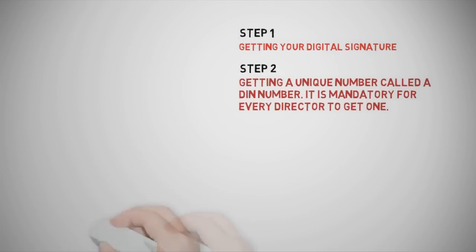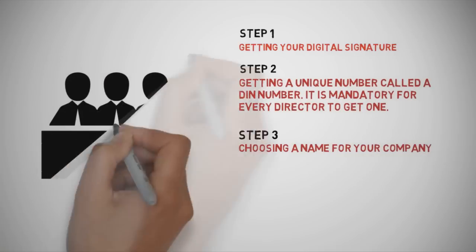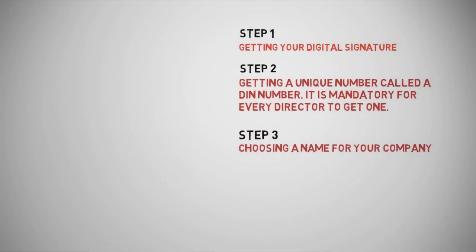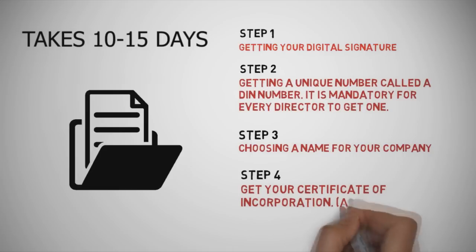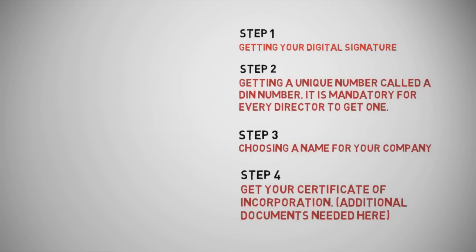Step 3. Choosing a name for your company. It's very important to ensure the name contains the following: a noun and coined word as the prefix, and the activity of the business in the suffix. Step 4. We prepare the memorandum of association and articles of association and ensure the filing is complete, post which you can get your certificate of incorporation. This process will take a 10 to 15 day duration.